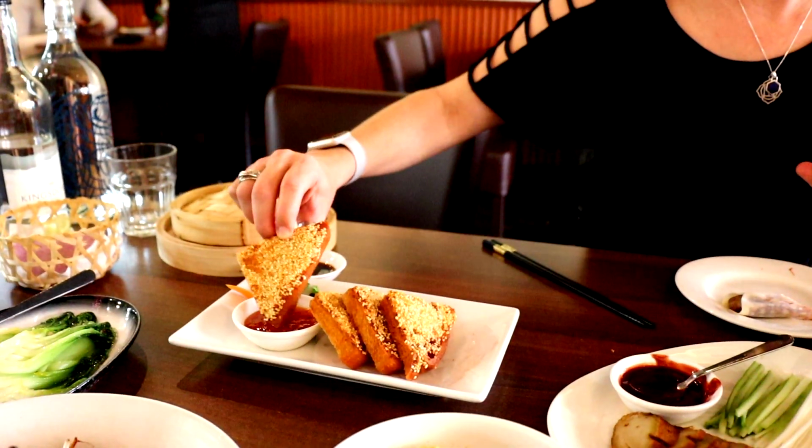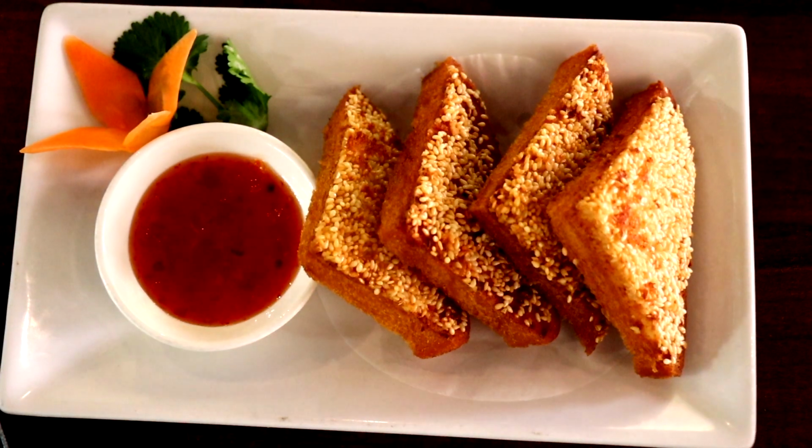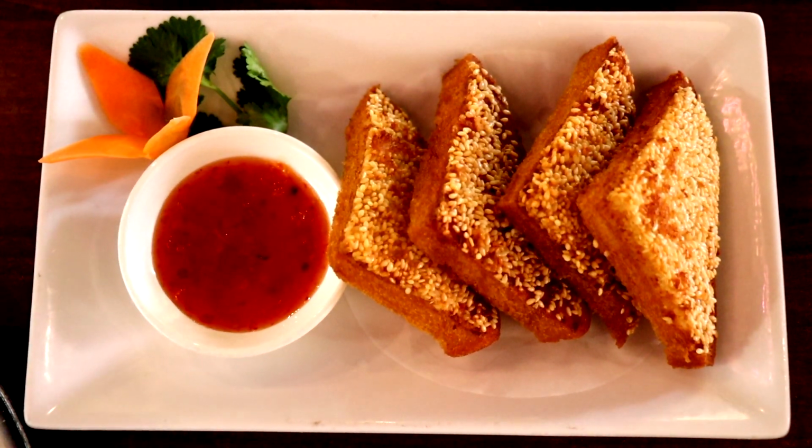And how could I forget this? The vegan prawn toast. It is something I get every single time I'm here, and this is the only vegan restaurant, the only place, that veganizes the prawn toast. Biting into it, it was nice and soft inside, like biting into a nice soft cloud. It was very enticing for my mouth. And it had the sesame seeds on top, really, really tasty. Honestly, it is one of the top appetizers that I would highly recommend.